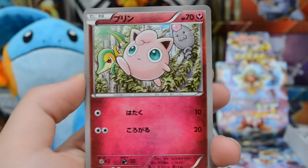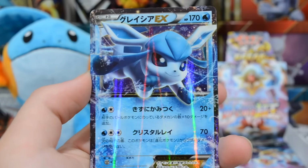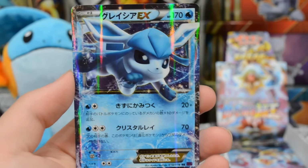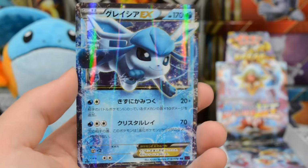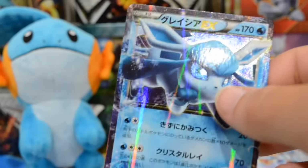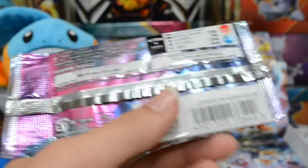We have an Evolution Spray, Jigglypuff, Vullaby, Wormadam. Ooh, I love this card. I love this Glaceon EX. Just the artwork on that card is beautiful. Love the blue. Gotta love those Eeveelutions. Yes, maybe we can find the Glaceon full art. Probably my favorite one from this set. Or actually, no, it's probably Umbreon. But anyways, move on to the final pack here.